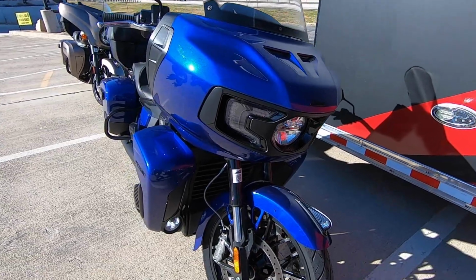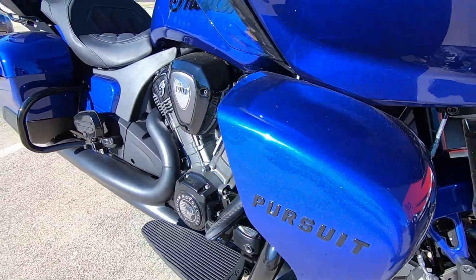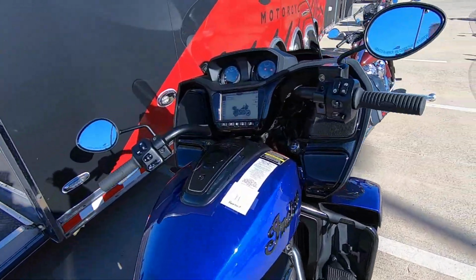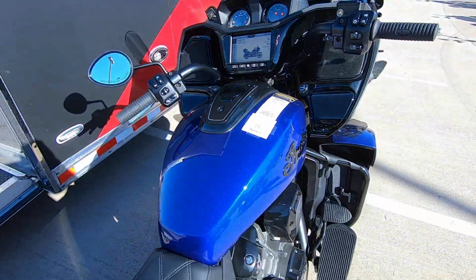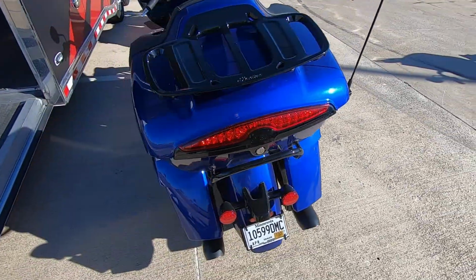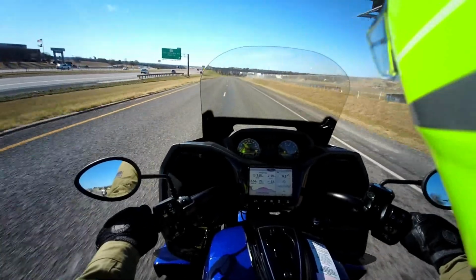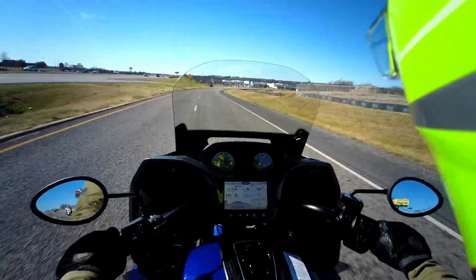So this is a touring edition of the Challenger. It has the Power Plus 108, the liquid-cooled V-twin. And it has lowers around the front engine guards. It has a trunk, so this thing's got all kinds of storage. Put up a little bit more windshield. There we go. Oh, that's all kinds of wind protection. Big honking windshield on this thing.